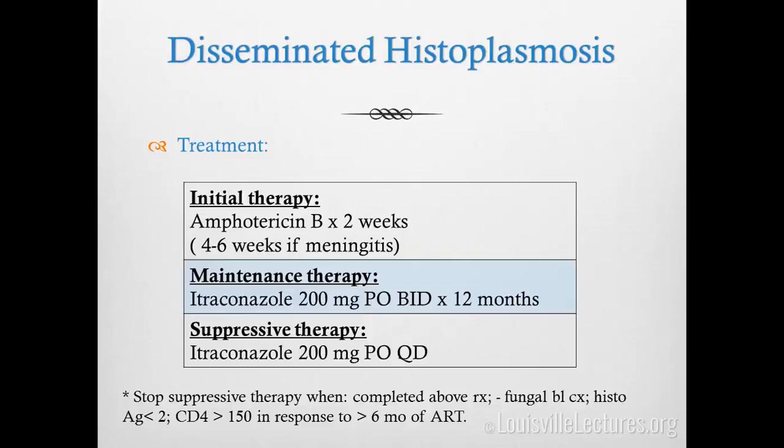So as far as treatment, again, you see the recurrent theme, right? Low CD4, poorly compliant, and then treatment goes on for a year for most of these guys, okay? So Ampho B for 2 weeks. If it's meningitis, 4 to 6 weeks. You then switch to ITRA, which has a ton of drug interactions, so we have to be very careful with that. And that goes on for 12 months.